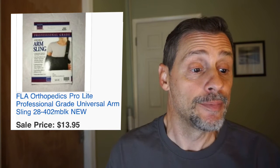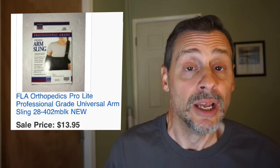I found this at the Goodwill bins. It was brand new, still in the box. Just a cast-like sling for a broken arm. Paid probably 25 cents for it because it went by weight with the clothing. And it took 2 months to sell. Sold for $13.95 with free shipping.